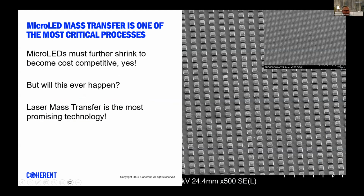Here you see we learned from 5x5 micron. This is a target, and Jan mentioned this already. The larger micro LEDs are easy to transfer for us, but we know that they have to get smaller. The material cost has to come down to make micro LED displays cost comparable. And the question is, will it ever happen? Are we getting the efficiency, the EQE, of the small micro LEDs to make them industrially available? We are looking at 5x5 micron now to see how our solution can transfer these 5x5 microns.